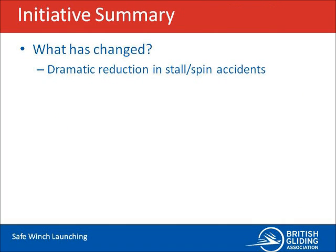In summary, we are making progress. Thanks to the efforts of all pilots, we have seen a dramatic reduction in the number of stall-spin accidents following a winch launch failure. However, we must not become complacent. Continued efforts are needed to ensure all pilots fly a safe winch launch profile and take the correct action in an emergency. The first priority is to avoid a stall or spin.